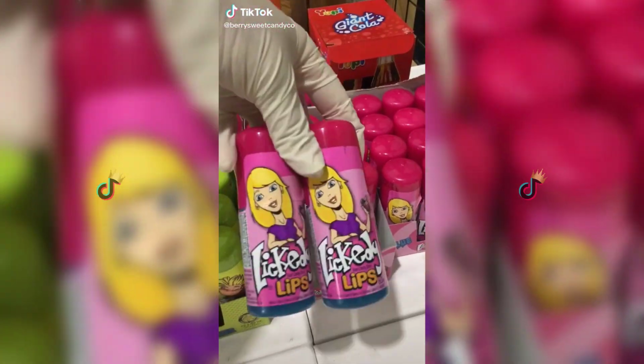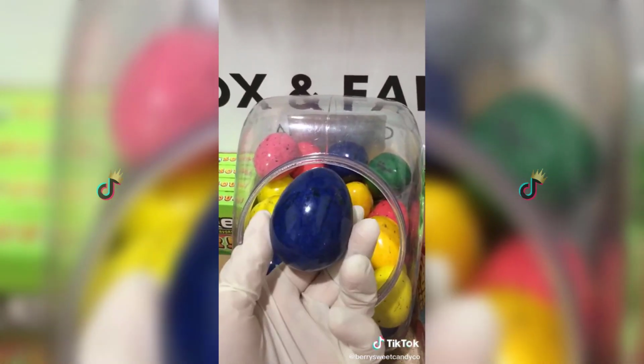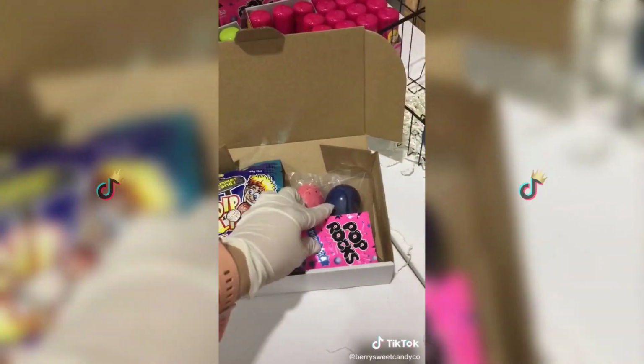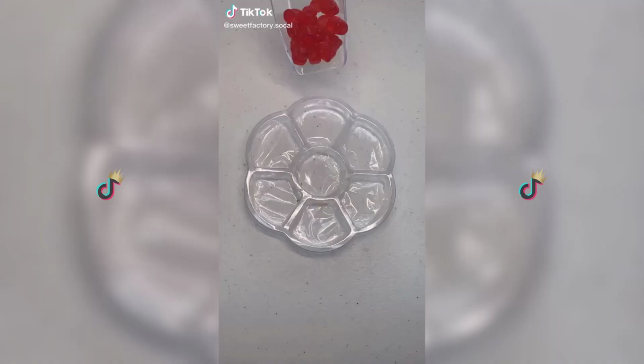If you're watching, let's pack your order. 2 lickety lips, 2 hammer candy dipping licks, 4 bags of pop rocks, 4 bags of million, 4 mega sour eggs. This has been one of the most satisfying orders to pack because there's so much color and so much variety. I really hope you enjoy your treats. Thank you so much for your order.